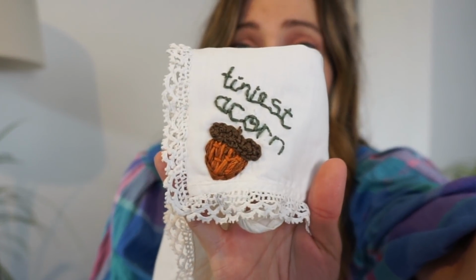Is this like cottagecore? Let me know. Cottagecore, yes or no? That is so sweet that she took the time to embroider a little acorn on here and wrote tiniest acorn. You guys, I've been having camera issues, so my camera keeps dying, and I just want to show you guys this last item that I just recorded and it didn't work.